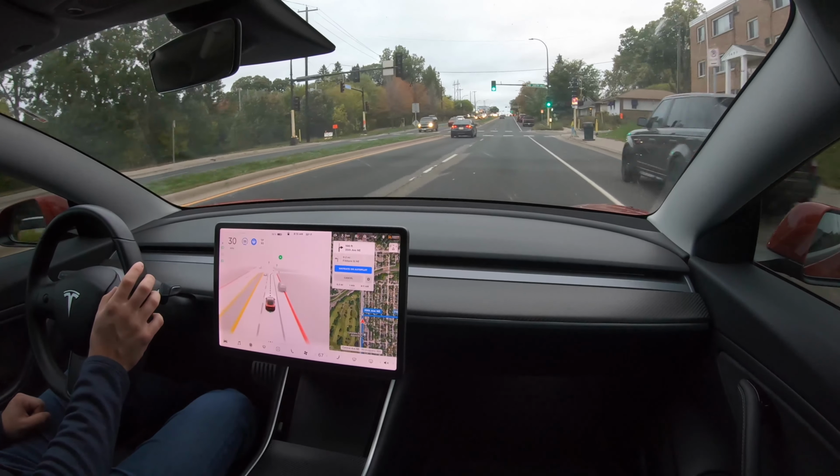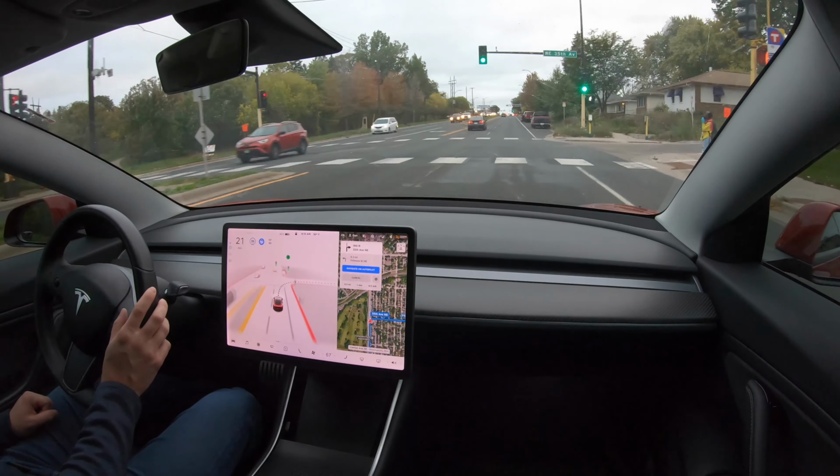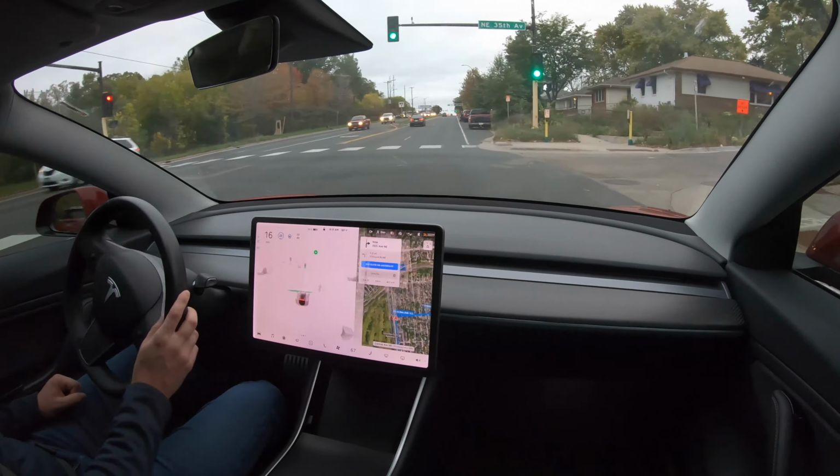As you will see, the car carries a bit too much speed here and takes a really tight line towards the curb, so I ended up intervening just to make sure I didn't curb my wheels here.